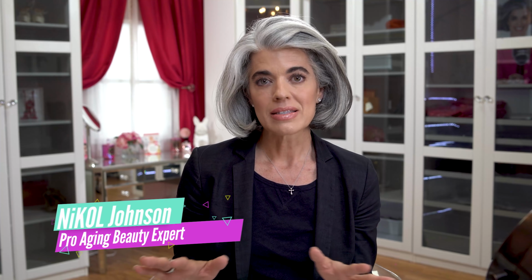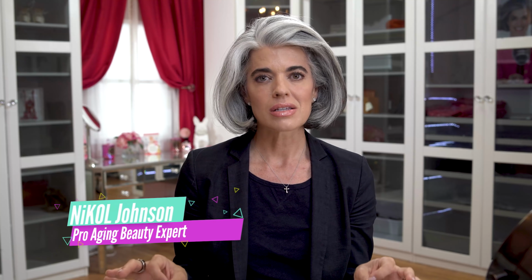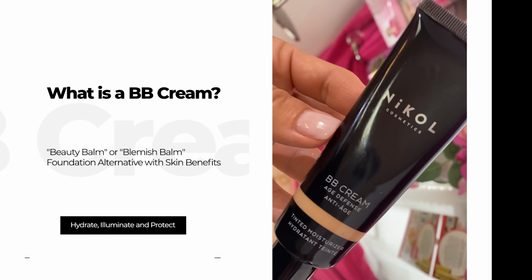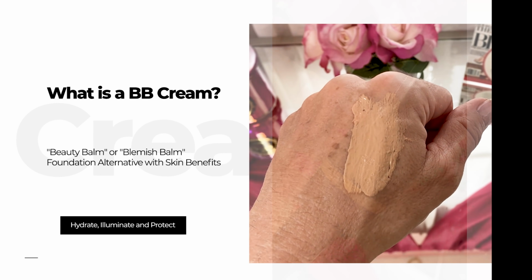All right, ladies, so I've been doing a lot of research on BB creams and CC creams, and it's really interesting because not a lot of the information is actually adding up. They're not saying the same thing. So I can see why there is confusion of not really knowing what they really are. But a BB cream stands for Beauty Balm or Blemish Balm. This originated in Korea. It is like a tinted moisturizer, but heavier.